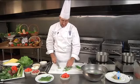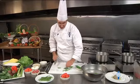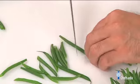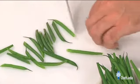Industrial. Ooh, that person must have had some training. That looks pretty good. See the difference? Much nicer looking. All right, these just look like chopped beans. So we have beautiful ingredients. We want to pay them the respect that they deserve by treating them right and making them beautiful.